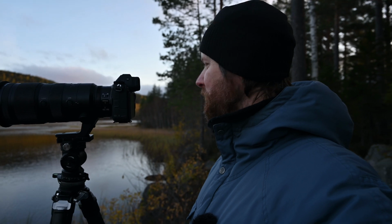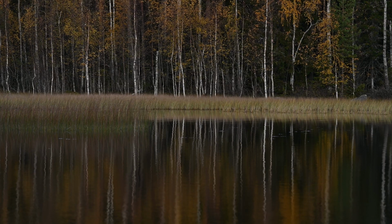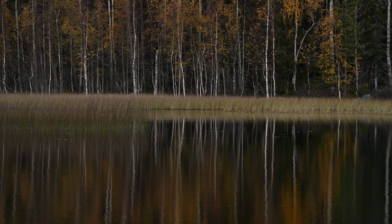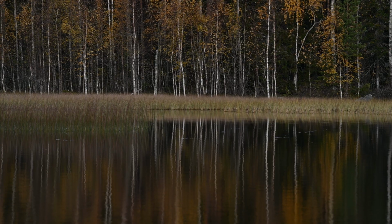So important for me. And I have captured an image, sort of an abstract photo of reflections in the water. I love those types of shots, and here it is.